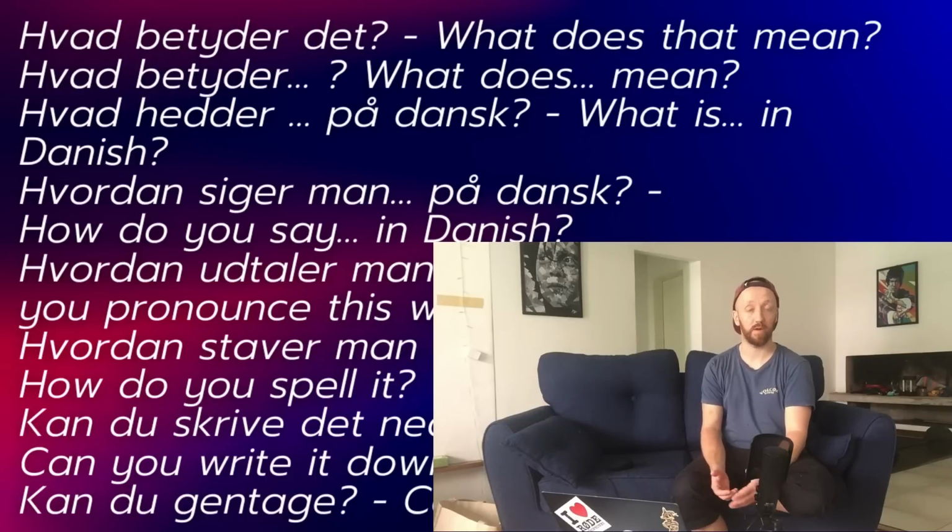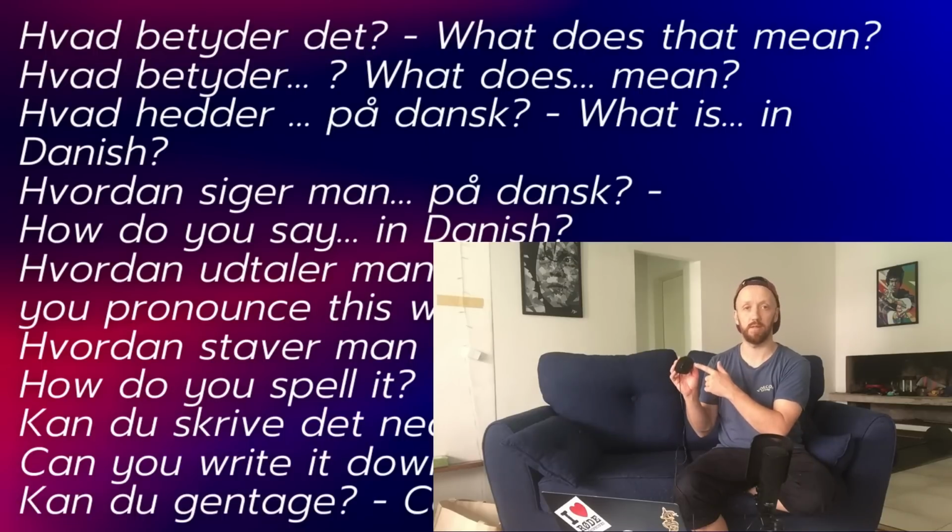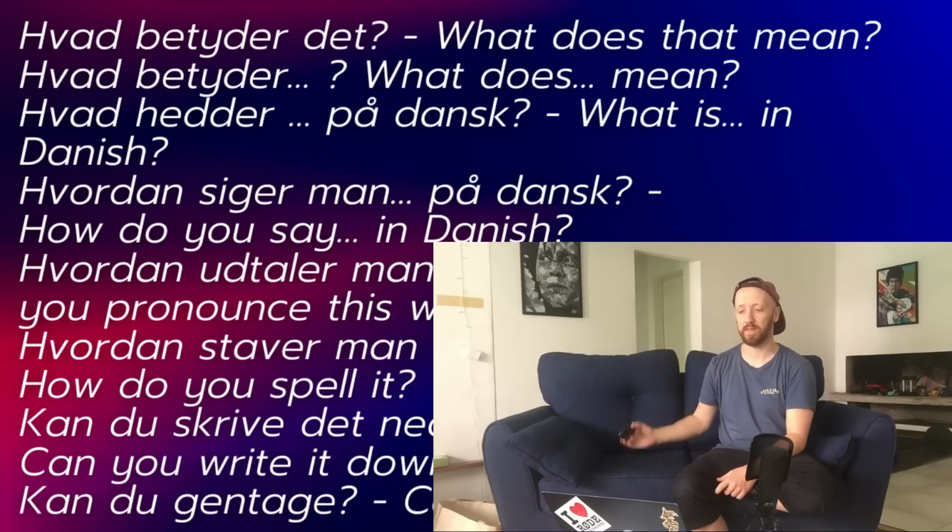And that can be a specific word, or it could also be just something you're holding in your hand, like, hvad hedder den her på dansk? En mus. Or denne. Hvad hedder denne på dansk? What is this called in Danish?